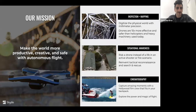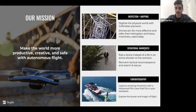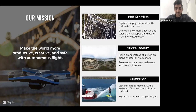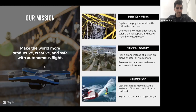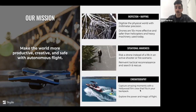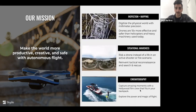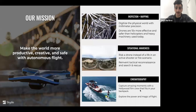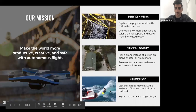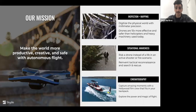So our mission is to make the world more productive, creative, and safe with autonomous flight. And I would say we have three major focus areas. The first one, which has been the focus for basically our entire lifespan until this year, is cinematography, capturing amazing moments with an autonomous drone. That means you're basically not the pilot, you're the person doing the skimboarding here, and the drone is taking care of the rest. And I think we've seen a lot of success at that.